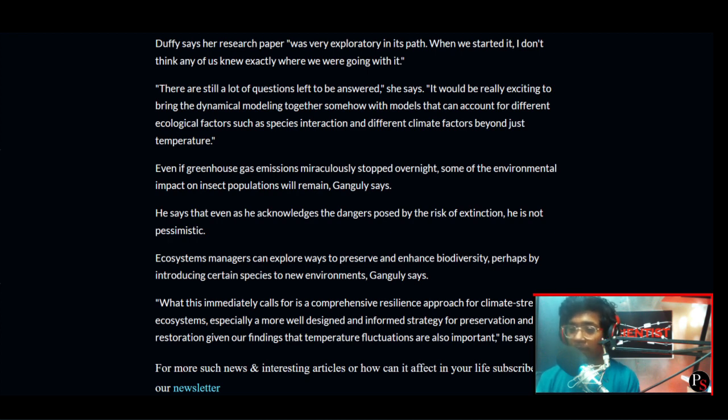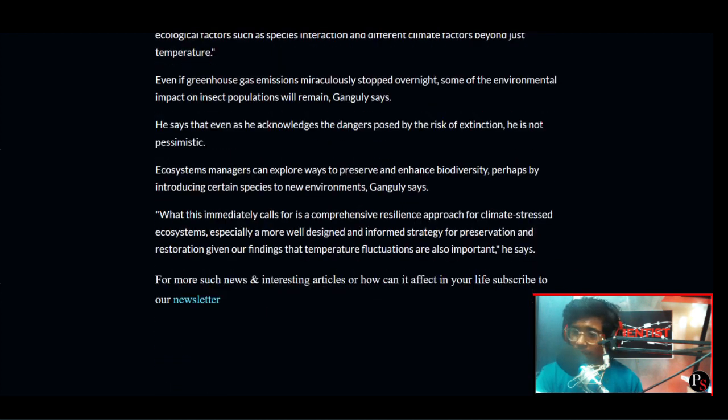dynamical modeling together somehow with models that can account for different ecological factors, such as species interaction and different climate factors beyond just temperature. Even if greenhouse gas emissions miraculously stopped overnight, some of the environmental impact on insect populations will remain, Ganguly says.